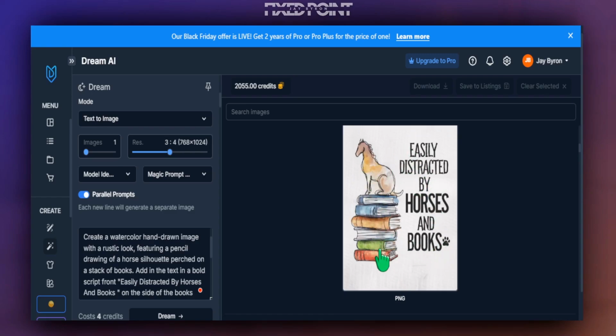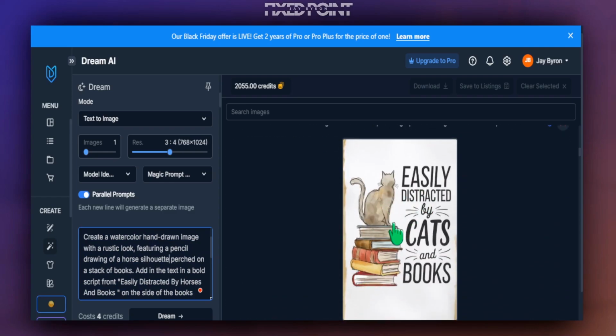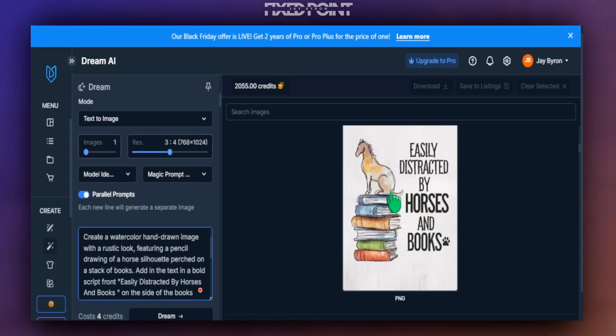As you can see here, it was just that easy to take this type of style and create an amazing art design for us to sell on our t-shirt simply by putting in this prompt here. But the point here is that the only thing we did was change this focus from a cat over into a horse. As you can see, it just really made that very easy. And I think this art style is amazing.